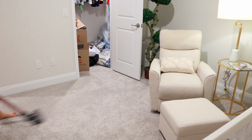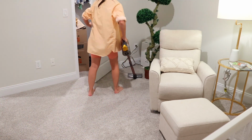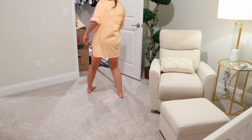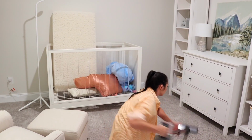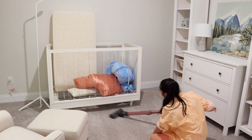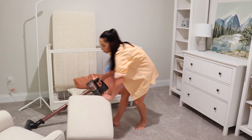And I just put water on it, wiped down the crib, wiped down his dresser, and some shelves just to dust them lightly. Finally vacuuming now, and then in just a few seconds, we will move on to the guest room, which is also super makeshift right now.